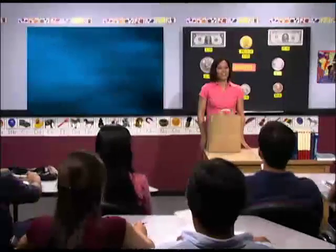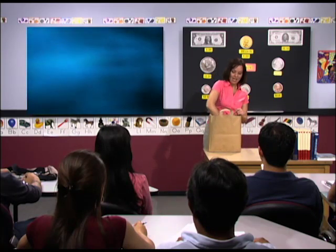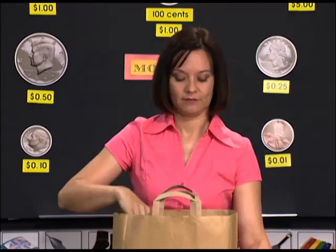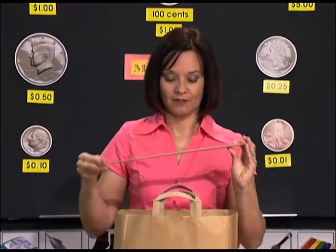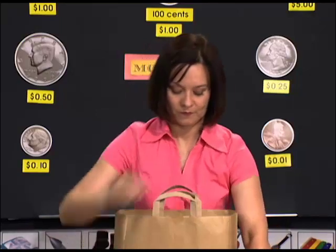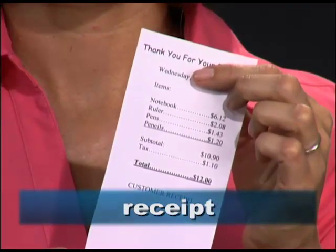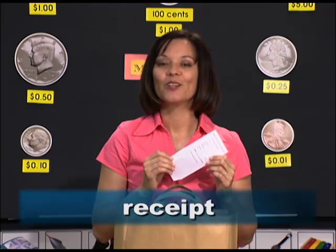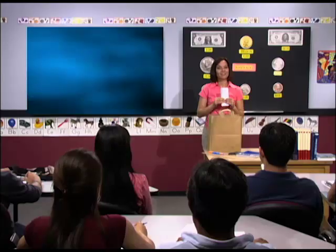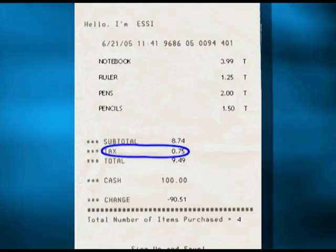Good work. Okay, class, let's take a look here. Yesterday I went shopping. I bought a notebook, a ruler, some pens, and some pencils. This is a receipt. When you buy something, you get a receipt. Please repeat, receipt. Receipt. Good. Here is the receipt. Notebook, ruler, pens, and pencils. This is the sales tax.